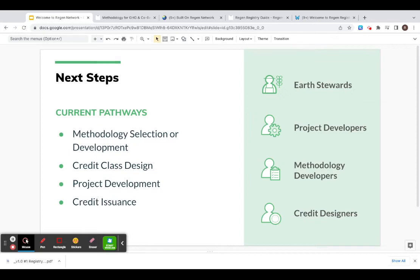First, you would select a methodology. If a methodology and credit class do not exist in our library, you can develop and submit a new one for your use case. For example, I am interested in developing a new methodology for regenerative cotton practices. Second, you will need a credit class for the methodology. Credit classes outline the specific compliance, eligibility, and life cycles for a project on Regen Registry. Every methodology is associated with a credit class. For example, this is where and how this methodology for regenerative cotton practices can be applied.